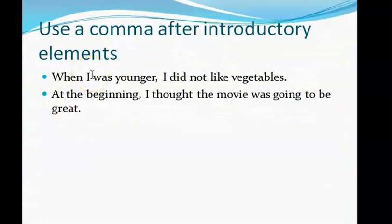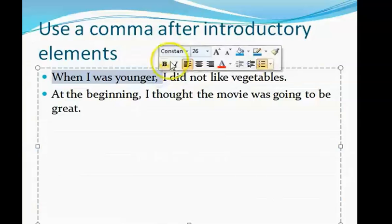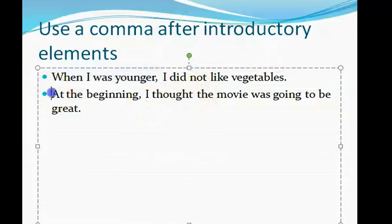Use a comma after introductory elements. For example, after a dependent clause that comes at the beginning of a sentence. Here, when I was younger, comes at the beginning of the sentence and is followed by a comma, or simply the prepositional phrase at the beginning, followed by a comma.